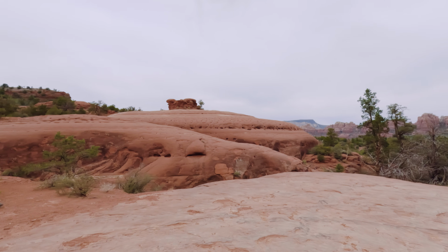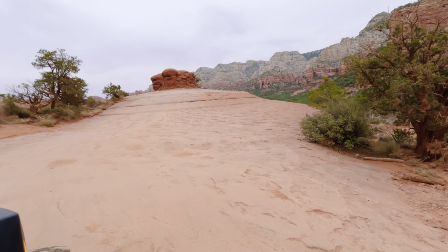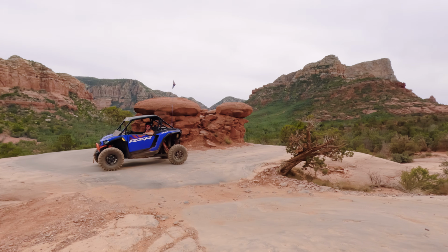The first stop along the way is Mushroom Rock, which is that little rock that you see sticking up off in the distance. I know that I keep talking about photo ops, like Sedona isn't one massive photo op, but you get some pretty spectacular views from Mushroom Rock.